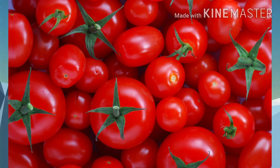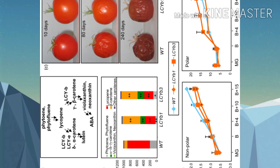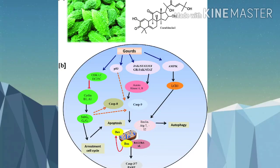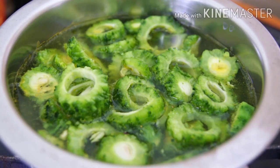Why is a ripe tomato red? It is red because of the presence of a chemical of the lycopene carotenoid group. Why is bitter gourd bitter? The presence of a chemical, momordicin, which is a bitter chemical, makes it bitter. It becomes more bitter if boiled in salt.